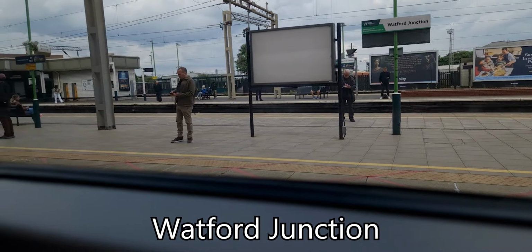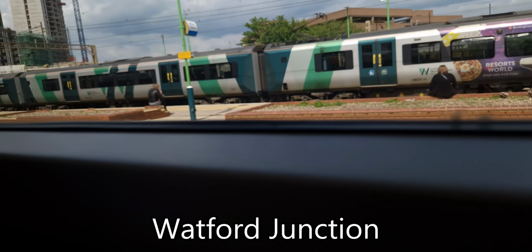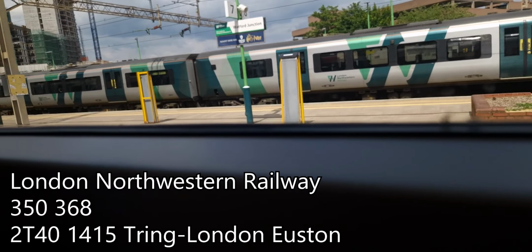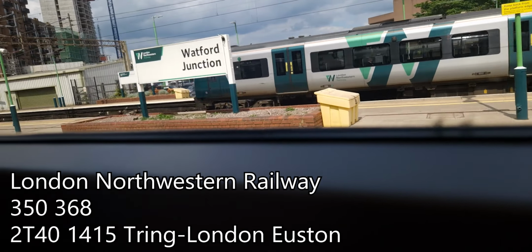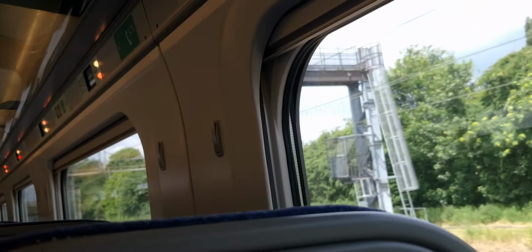Watford Junction. So in Watford Junction, there's a 350. 368. You've also got a window blind should you want to spoil someone else's view, but don't do that. And you've also got coat hangers as well. Very useful.